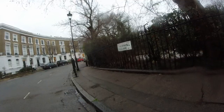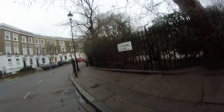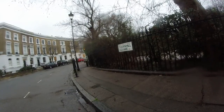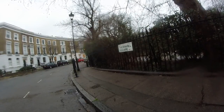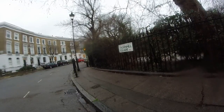Thornhill Square in Islington, start of run 2 of the Knowledge of London, which is Thornhill Square to Queen Square down in Bloomsbury in the middle of town. Not sure what I'm doing out here on a thoroughly vile day. It is Christmas Day. And why the hell I believe the Met Office, never mind the BBC, in saying that this rain was going to be gone by lunchtime, I don't know.